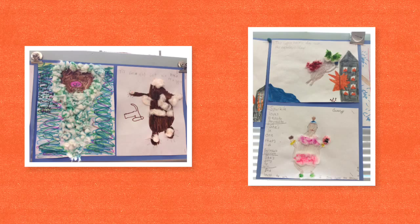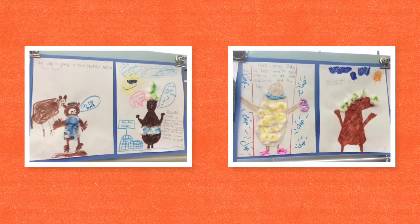Some used more fuzz than others, but each one was unique and well thought out. I was so impressed at the level of interest the students had while working on this project. I knew that my next literacy lesson could continue to expand on what we had learned through this one.